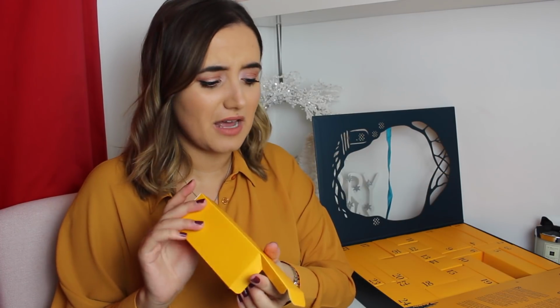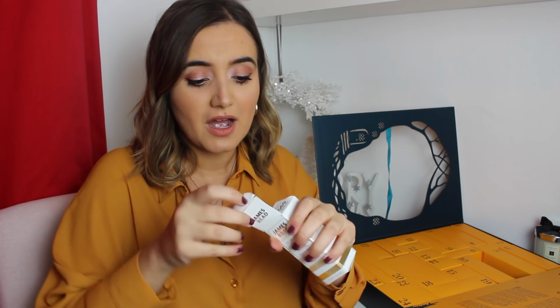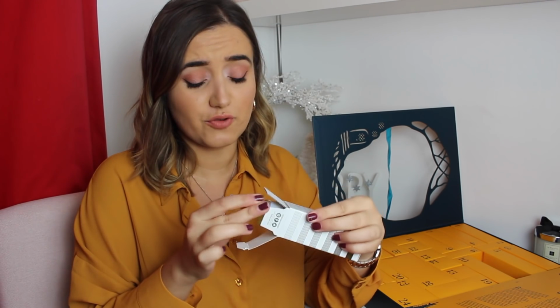Box number 9. I love this brand. We saw this brand in the Amazon calendar that I opened. This is the James Read Gradual Tan Drops Face. I really like James Read. I've used these before and I really liked them. I just love gradual products for the face in terms of fake tan.